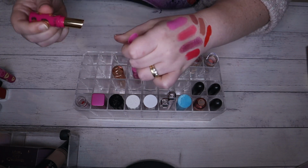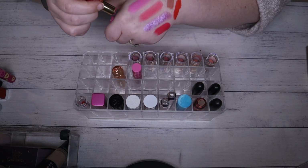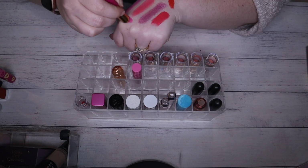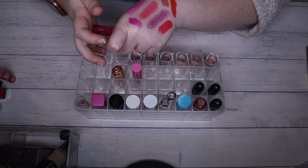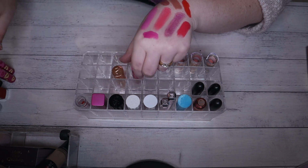This next one, also from Tarte, is in the shade Sweet. This is more of a bright fuchsia pink. Again, I don't reach for it, so I'm going to declutter this one as well.